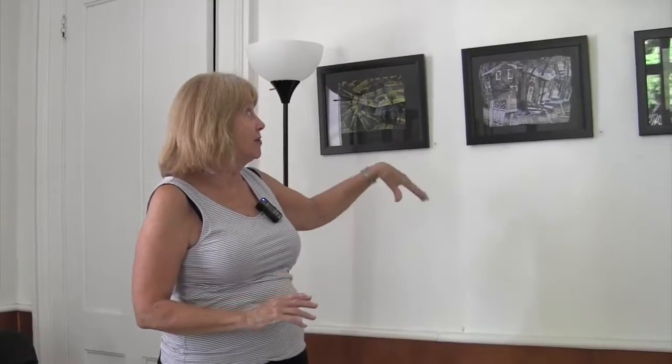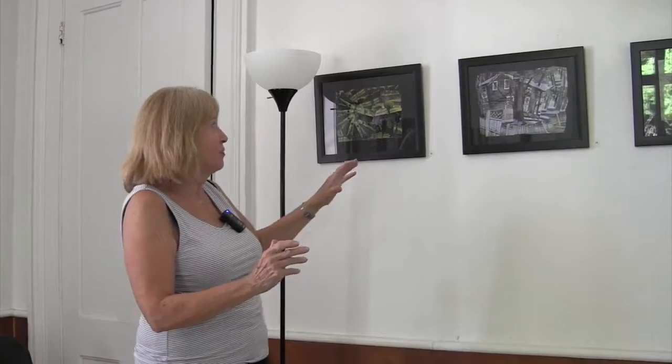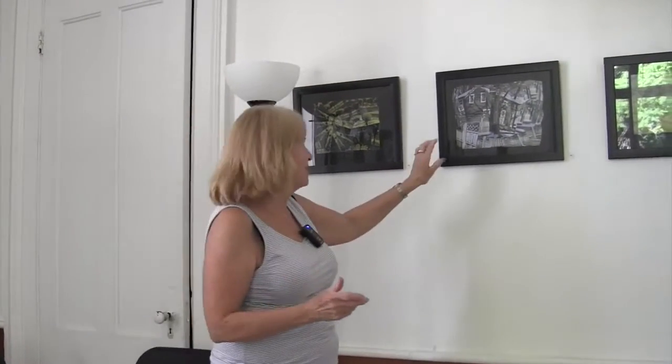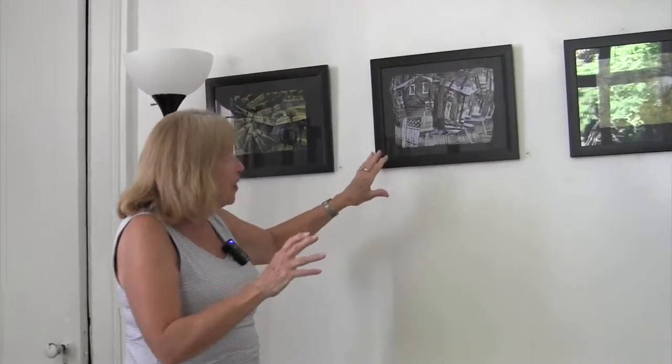This work is by Marcia Slatkin, and what she does is takes her own photographs of local landmarks and scenery, cuts them up, reassembles them into these kind of weird images where everything seems to be falling apart or circling in a tornado or something. So they sort of tell you where she was, but they aren't exactly quite right. They're really interesting.